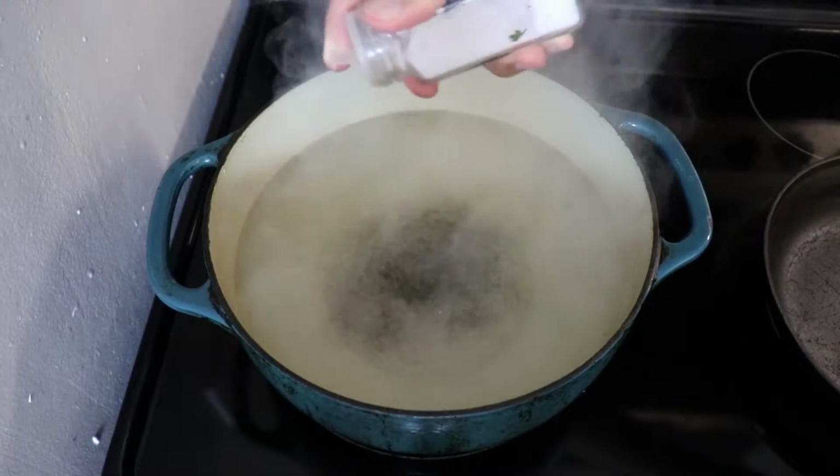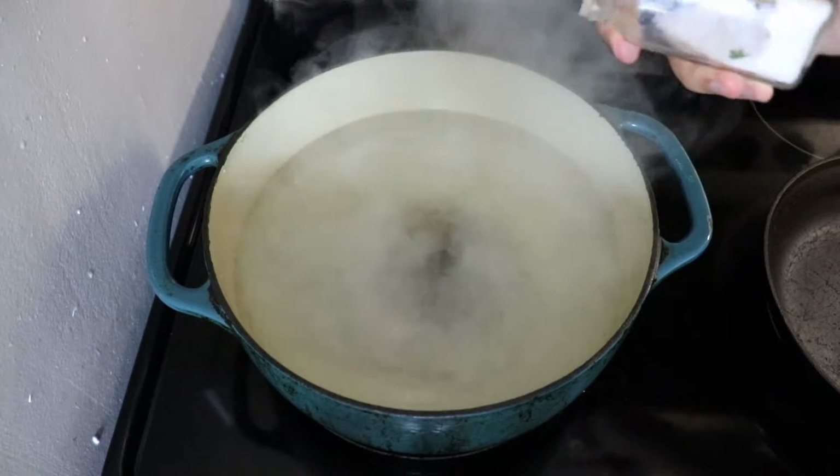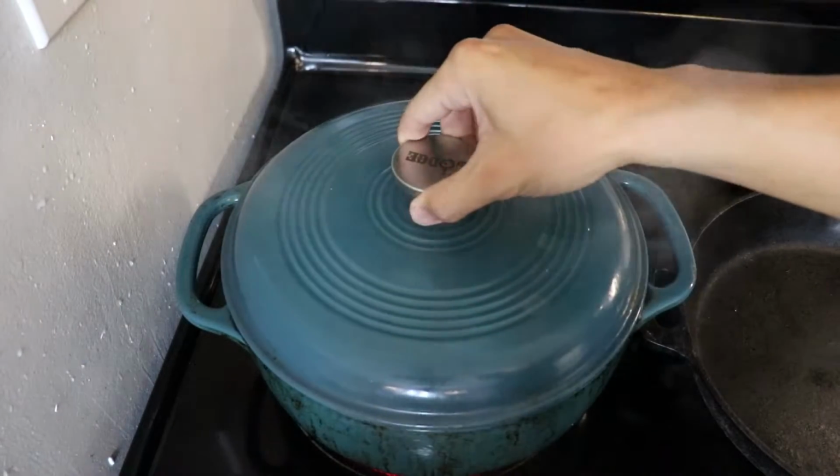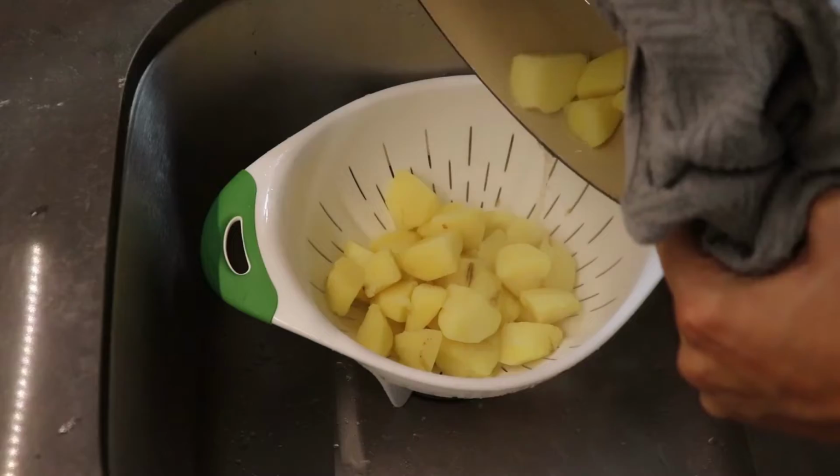In a pot of boiling water, add in some salt and baking soda. I ran out of baking soda, so just pretend I got baking soda! Add your potatoes and then boil them for 10 minutes or until the knife easily runs through them. Then strain them out, let them chill for a minute while we prepare our herb butter.